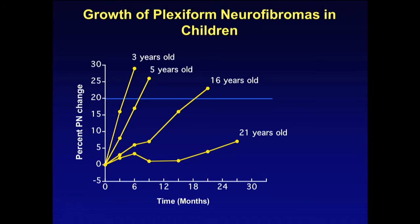And here you see 4 patients, and each yellow dot means a tumor measurement over time. And when it goes up like this, you see the tumor is growing really fast. And our observation, and this was made by clinicians before, but we could actually confirm, is that the youngest kids have the fastest growing tumors. And then as patients get older, the tumors grow less fast. And that's very important, I think, to know for clinical trials.